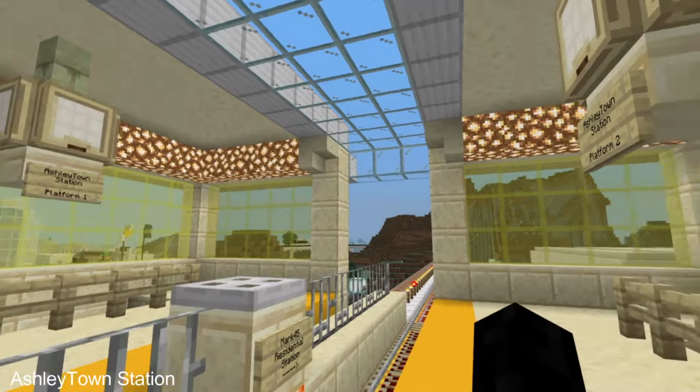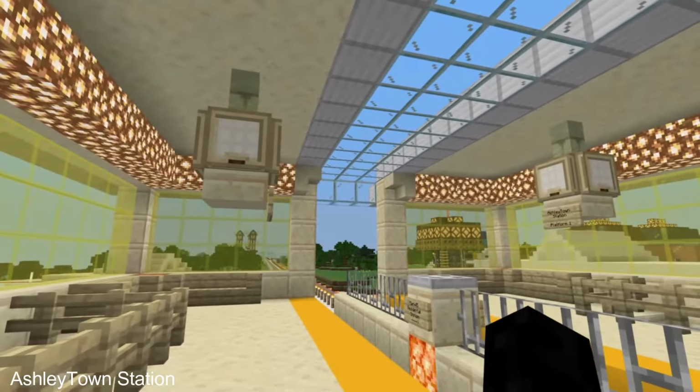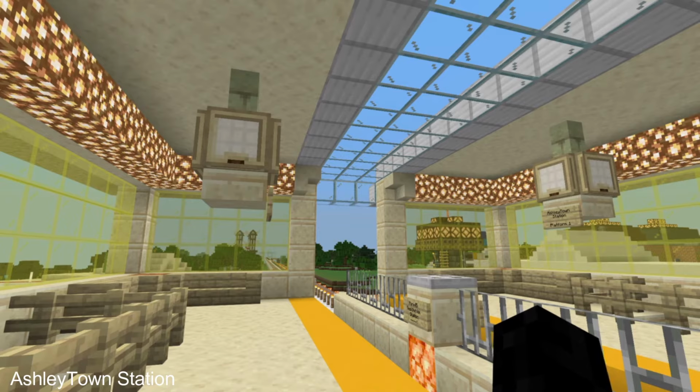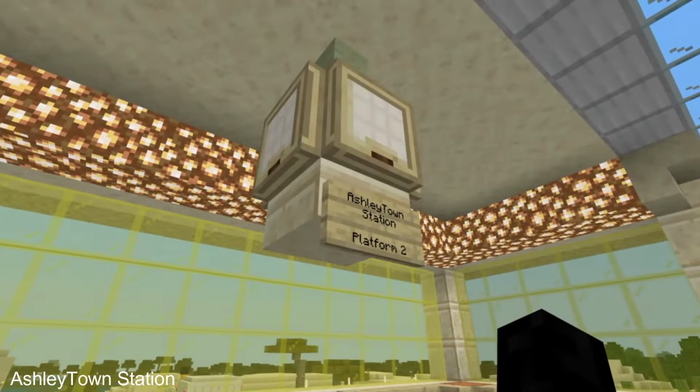So obviously, as you figured out, the station is serving the little town of AshleyTown, which we basically consider a little rural town outside of the city. So let's say if you live in BC, then pretend Vancouver is your main city, and then this would be the Harrison Hot Springs. That's what it is.